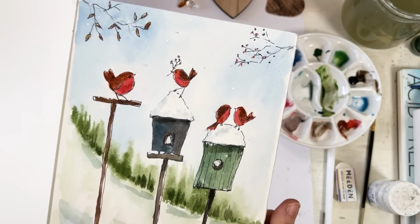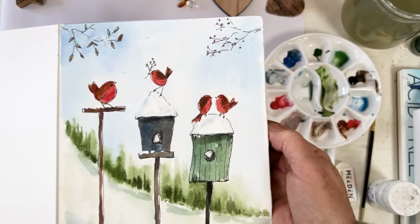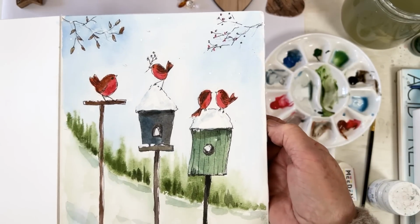So there we are. That's an idea for a little card or something like that, or just a way of spending an hour of your time.